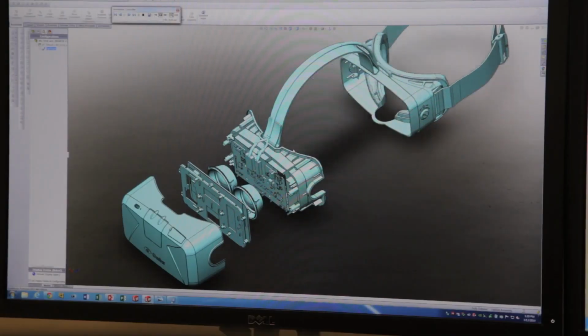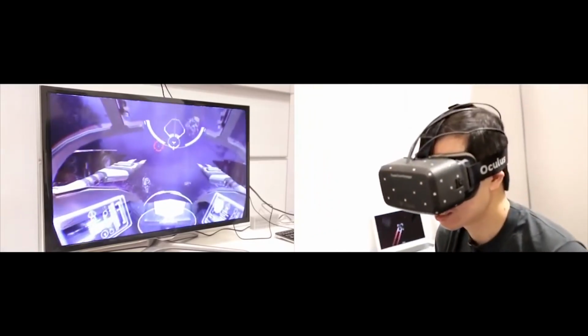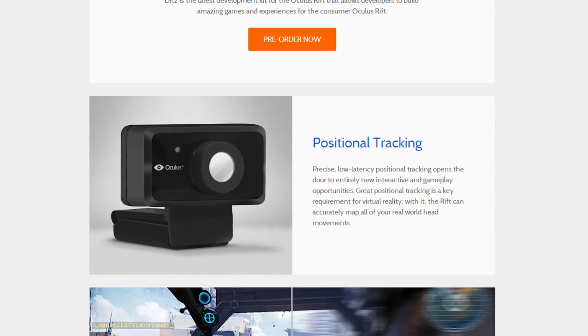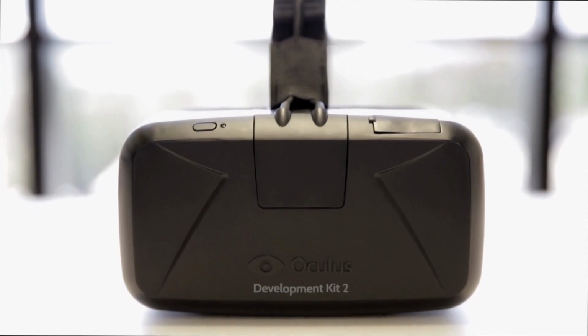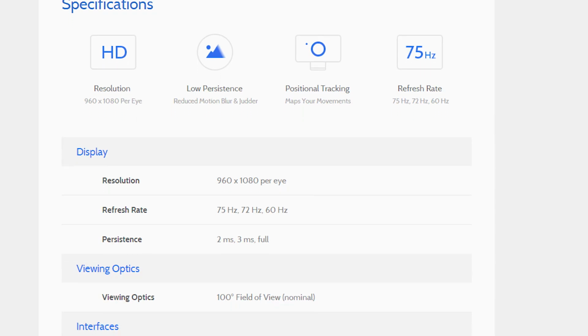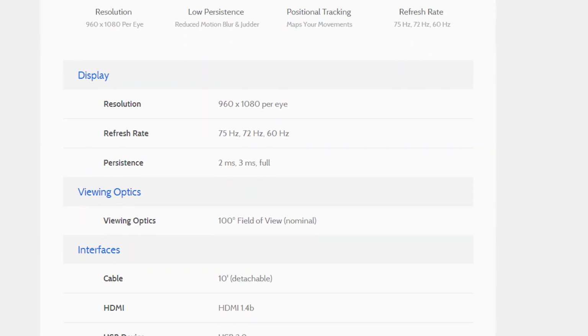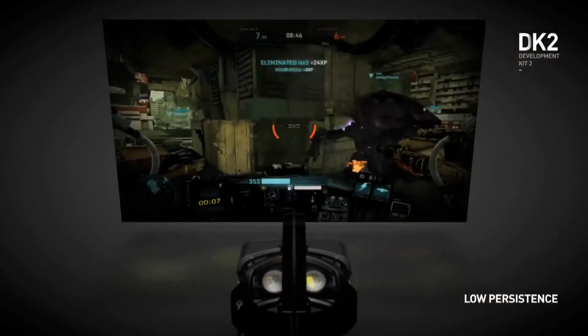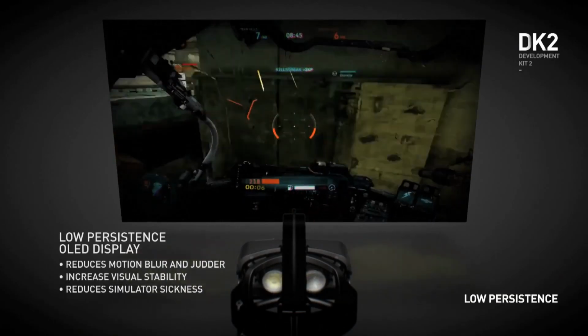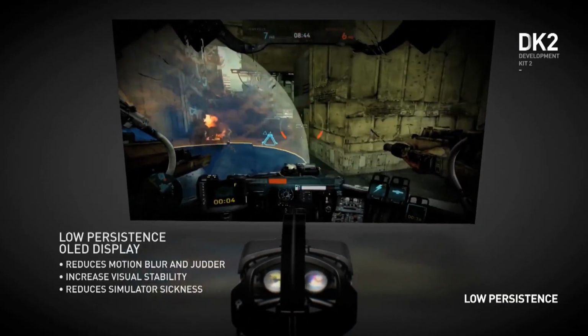Speaking of Oculus, they've answered the battle horn of VR with the second version of their development kit, the DK2. This device is basically a refined version of the Crystal Cove prototype they showed at CES, using a camera to track head tilting, but this time the external tracking LEDs are hidden beneath the headset surface. It has a 100-degree field of view to Morpheus's 90, a built-in latency tester, a 75Hz refresh rate, and a 1080p low-persistence OLED display to eliminate motion blur, which caused some users to experience motion sickness.